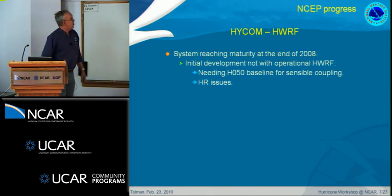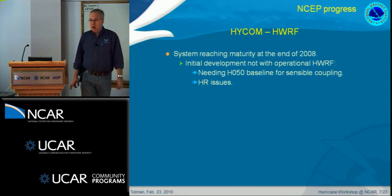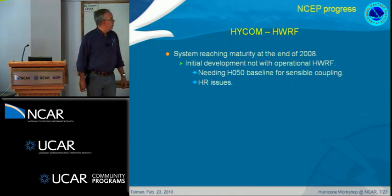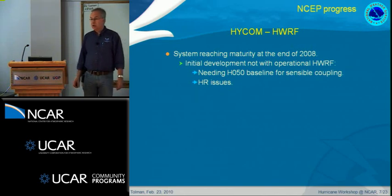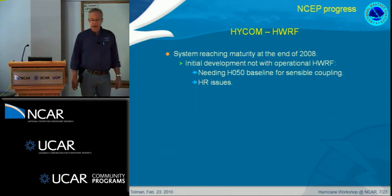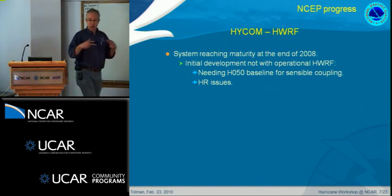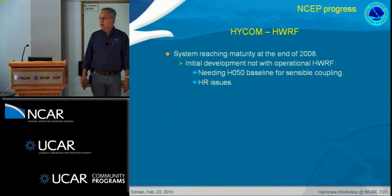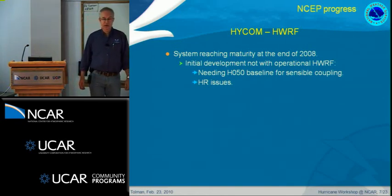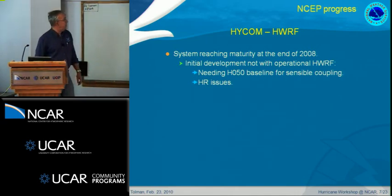So where are we with the progress? Well, we've been working on HYCOM H4 for quite a while. Basically, we had to bring in a new model because we were working on HYCOM, but we were still working basically on the development of the standalone basin scale model too. That needed to get some maturity, and then if you start coupling two models to each other, you run into all kinds of technical problems, especially if you want to do that in a guaranteed, always on-time method. So it's a learning curve, and it took a while.